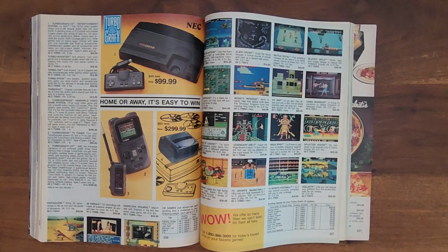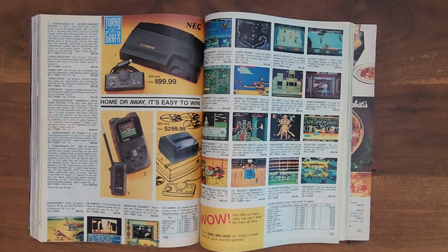TurboGrafx 16, I had that. Sold a bunch of Nintendo games. Got myself a TurboGrafx with Keith Courage. Had some other games. I sold it. And then I got a TurboGrafx 16 again because I traded away my Game Gear for a Turbo 16 plus like 15 games. Eventually sold that. Then got into the Turbo Duo.